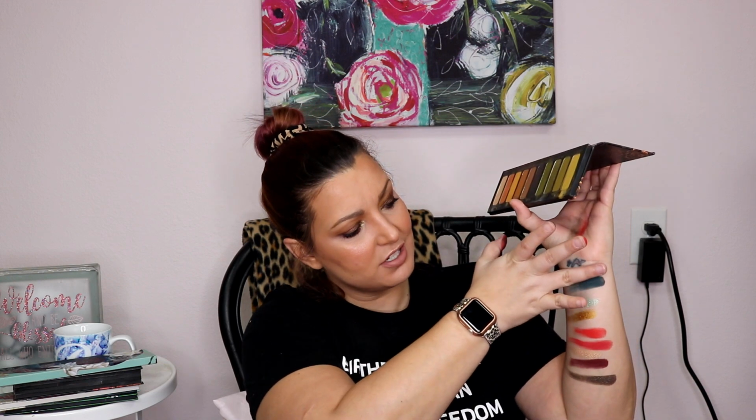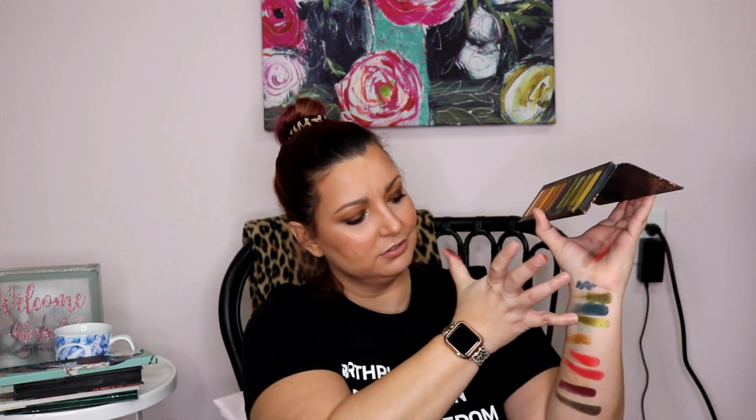And then the greens over here, the shade Leo, I mean, look at that army green. It just doesn't get any better than that. And the shade Goals is about as true an army green shimmer as you can get, but they're all phenomenal.